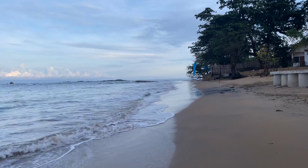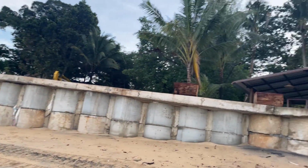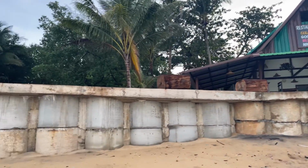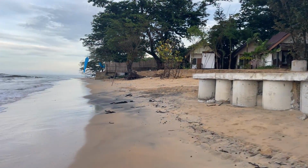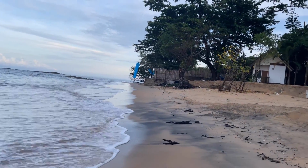But we're gonna walk down here a little bit. Looks like they're doing some remodeling here at the restaurant. They're building a new seawall here. And there's lots of little hotels.